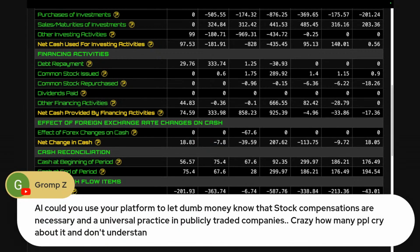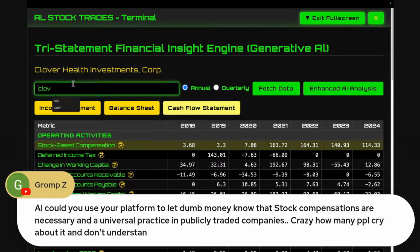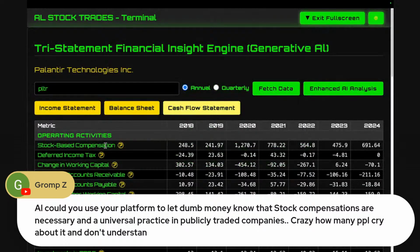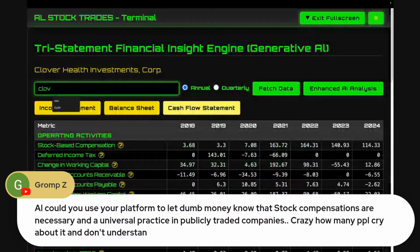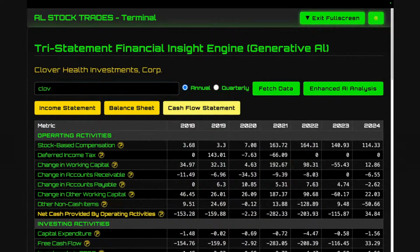Wait, hold on, let me see here. Al, could you use your platform to let dumb money know that stock compensation is necessary and a universal practice? And crazy how many people cry about it. Yeah. So here's stock-based compensation. Let me just quickly answer this question. You can see stock-based compensation for Palantir here. It was high in the beginning, and then it's slowly going down. It's still high. Yeah, it's a common practice because why dwindle your cash reserves when you can just issue stock, right? Exactly. Oh, and then the taxes. We talked about it. Honestly, I made a post about it on Reddit.